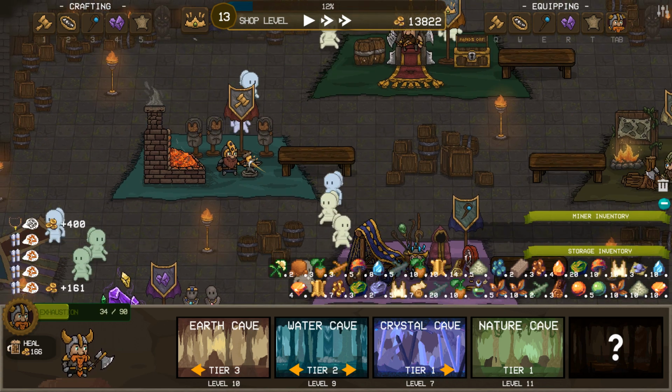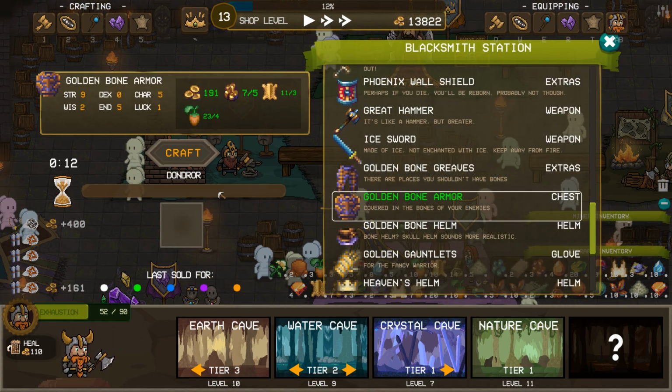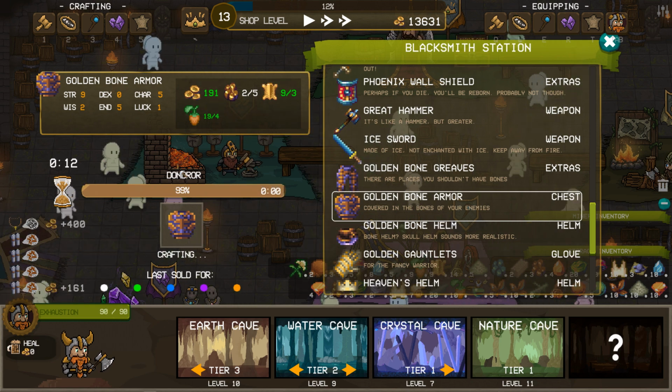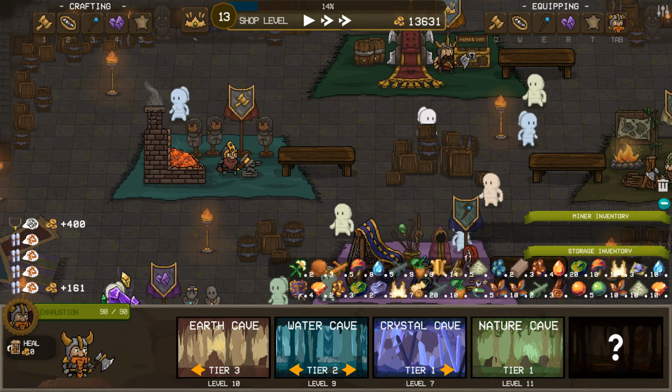than you spend for the production of the item. So this is actually very important. Yeah, that's most of how this game works.